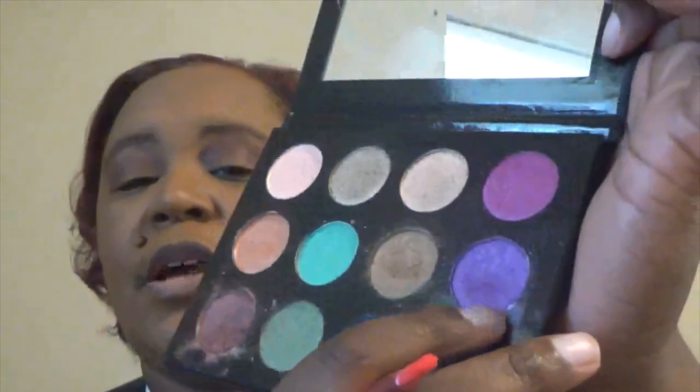So I'm going to go in with the purple shimmer that is right here. Again, we've received nothing but compliments on our eyeshadow palette. And I've had a repeat customer. I get so many people asking me where I got that eyeshadow palette from, and I always tell them I got it from you, and they cannot believe the amount of color that comes out of this palette.